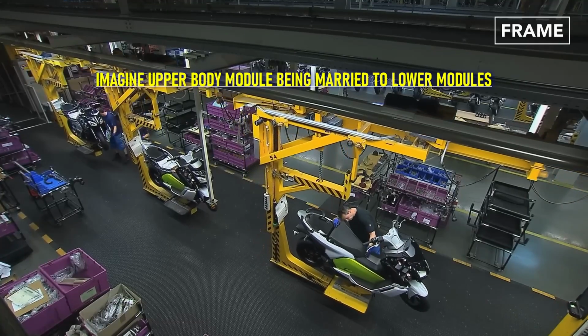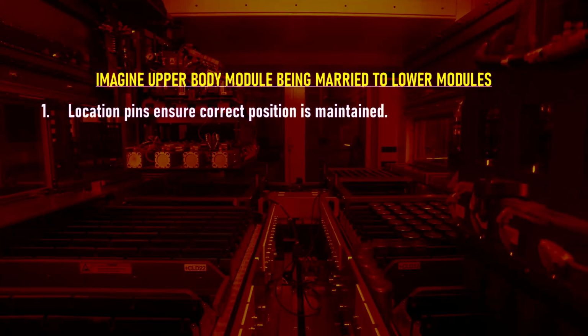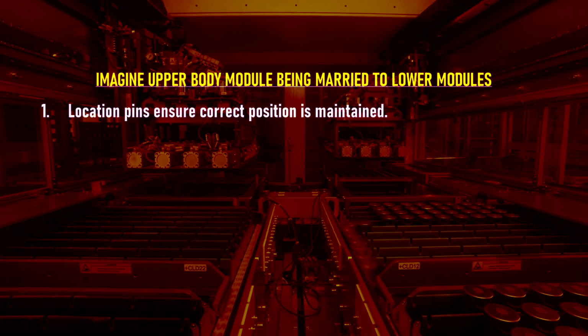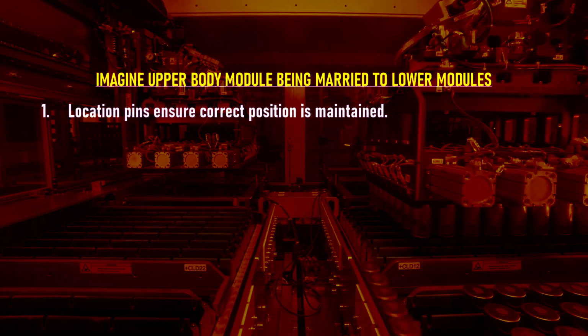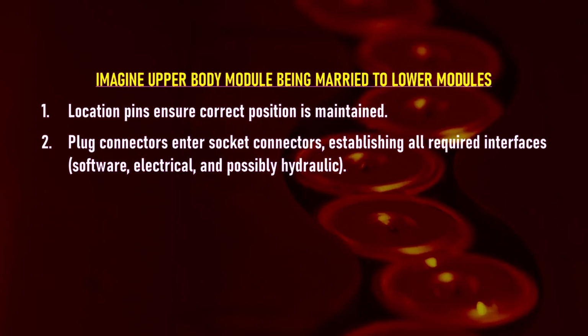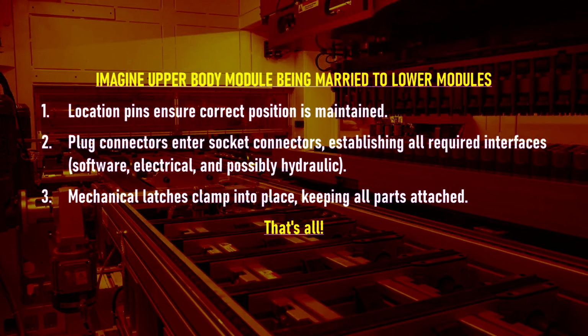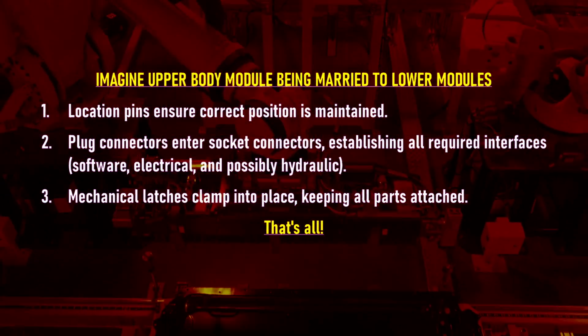Let's imagine the process of marrying the upper body with an already assembled skateboard. As the top hat is lowered towards the skateboard, location pins ensure that both parts remain at the correct position. Then, plugs from one part enter sockets in the other, establishing all required interfaces. And finally, something clamps and keeps all parts together. Nothing more to attach and no welding, gluing, or fastening required.